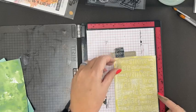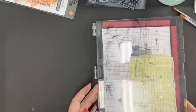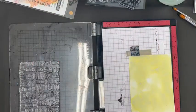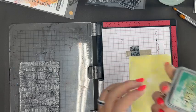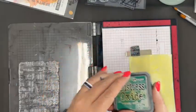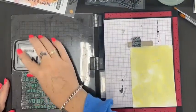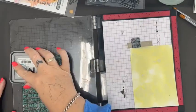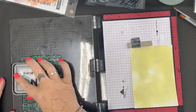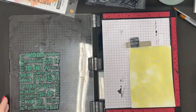All right, now this one is going to be a little tight here, but I'm going to go there and there. So again, with my stamp press, I'm lining it up, closing it, opening it up. And now I'm going to stamp with a coloured ink. So I'm going to use Lucky Clover Distress Oxide, and I'm going to completely cover that stamp. Getting it on there. Where's my knob? Here we go.